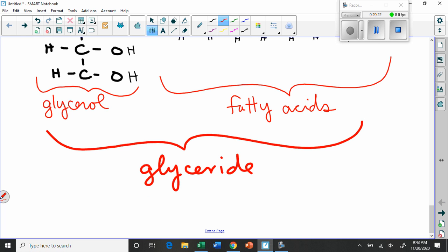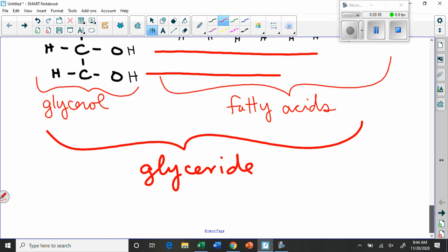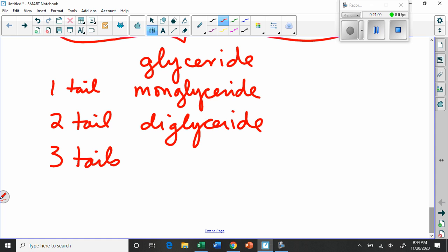Now, there's three kinds of glyceride because you can have three options. You can have one tail, like I drew here, or you could attach a second tail right here. And you could even attach a third tail right here. So if you have one tail, you're called a monoglyceride. If you have two tails, guess what? You're called a diglyceride. And if you have three tails, you're called a triglyceride. There you go. That's pretty easy.